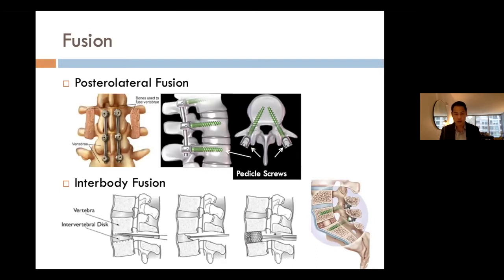So a posterior lateral fusion is where we just approach the spine from the back. And what we do is we lay down some bone graft in between these bones here, which we call the transverse processes. And over time, bone kind of bridges this gap, and that level no longer moves. Then you must be asking, why are we putting these screws and rods back here? And that's because we need to hold the spine still while that bone heals and spans that gap.